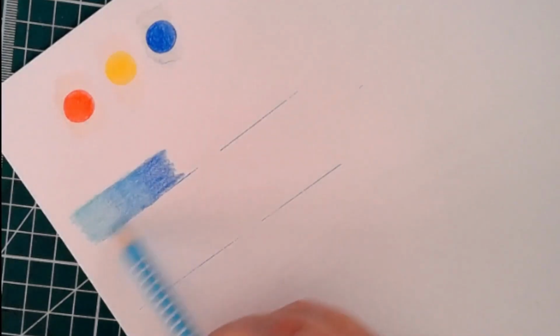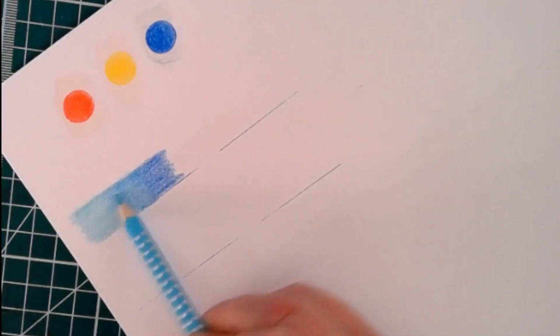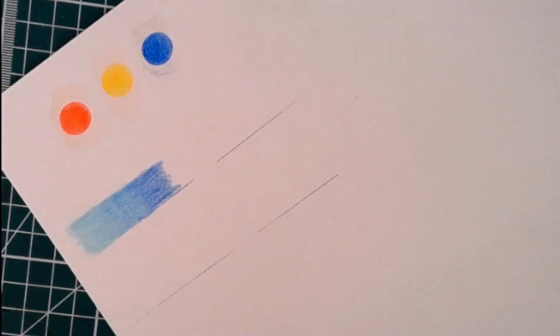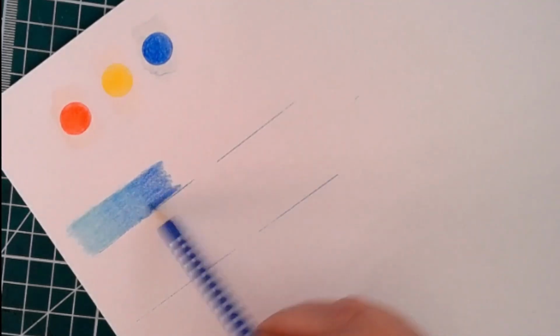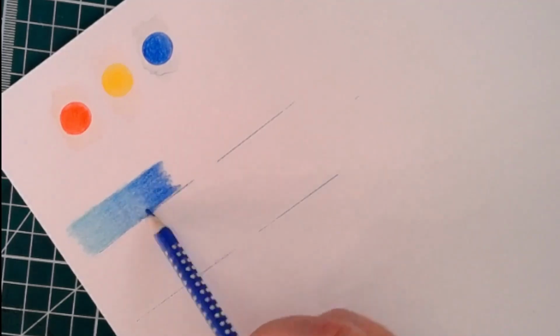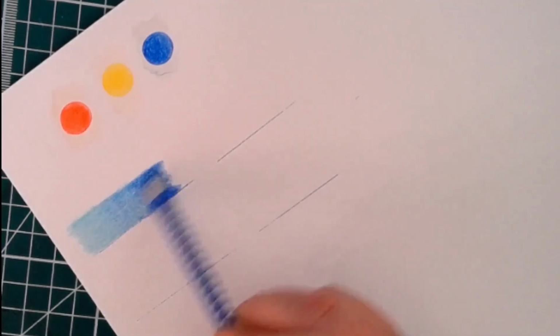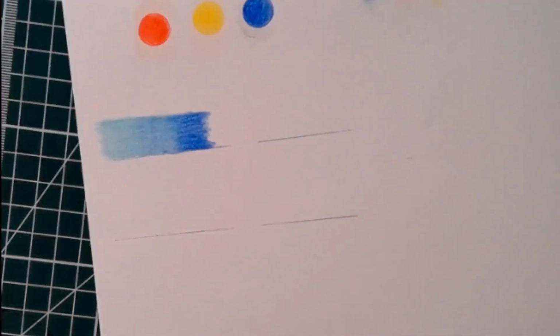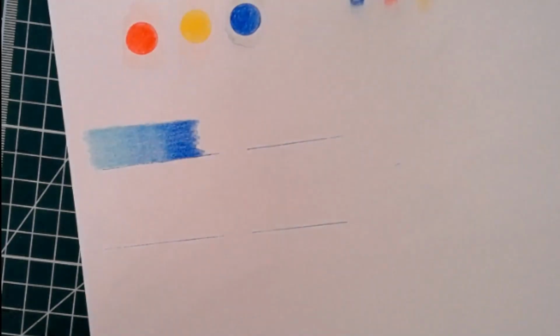Okay, so it does do a nice gradient. We're just going to blend in with that light blue, getting all of those edges together. A little bit more of the dark blue, eliminating some of that white spot, and getting that blend all together. And we do have a light, medium, and dark put together in a straight line up of gradient color from light to dark. We could have also done from dark to light, which probably would have showed a little bit differently.